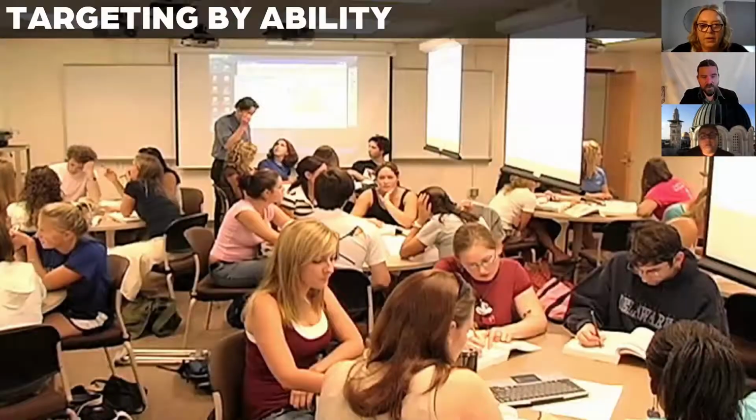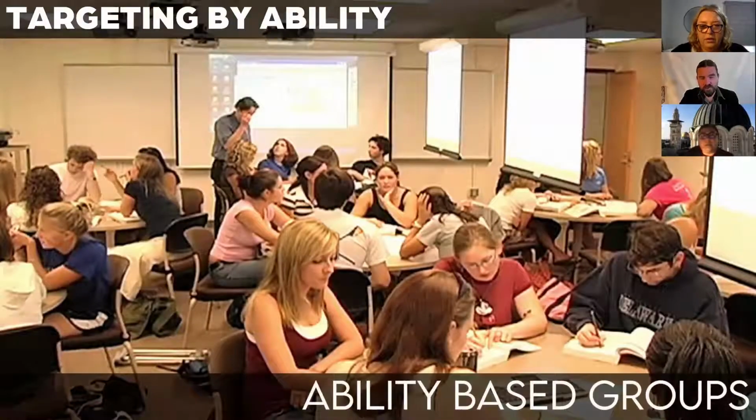So once you know a student's ability, you can use it to make ability-based groups. You could also use it for mixed ability groups. Both have a really important purpose, and they have different purposes, obviously.